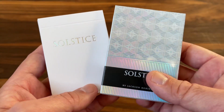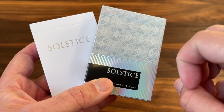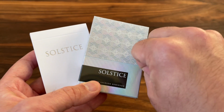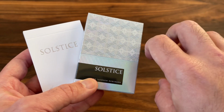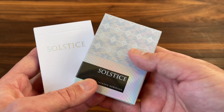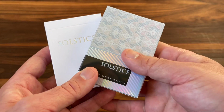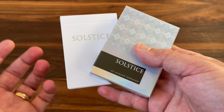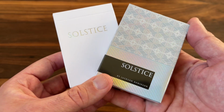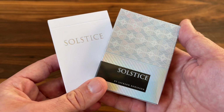So what is the solstice? Solstice is basically the day where the northern hemisphere has the shortest daylight hours of the entire year. And that's because basically the Earth is tilted with the northern hemisphere furthest from the sun. It basically tilts on its axis back and forth throughout the course of the year. And on December 21st this year, it'll actually be tilted completely away from the sun. That means that it gets less sunlight, has the shortest day of the year. So it's kind of symbolic of basically being in the dead of winter. And so that's the theme behind this deck, closing out this seasonal series.